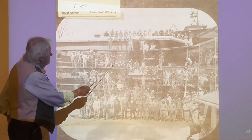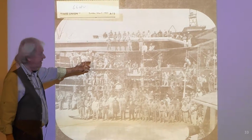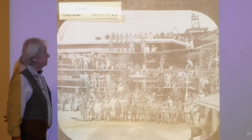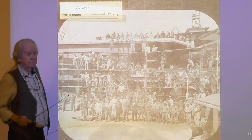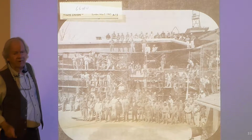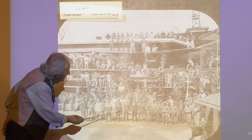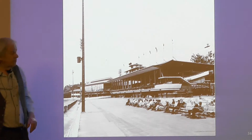Now, in here, there was a fella here in November. He fell off the scaffold, hit the one below, broke his back, and died. So that was really sad. They closed the building, which meant a lot to the track, for one day. And here's a contractor and the guy with the bow ties next to him. Okay, go next.